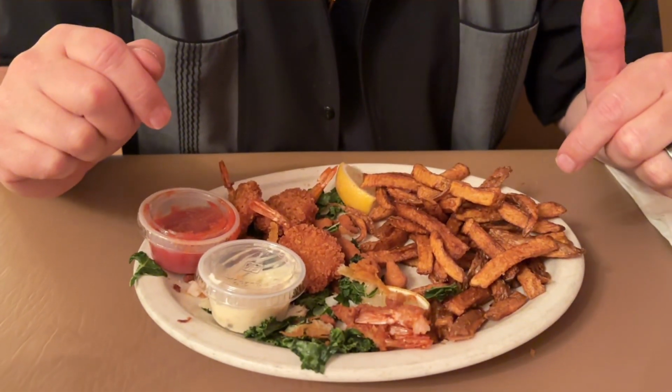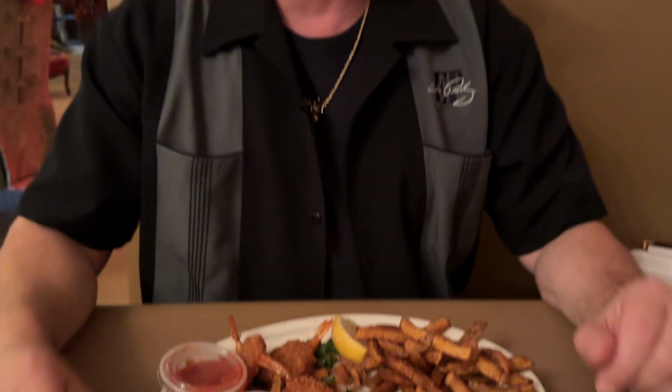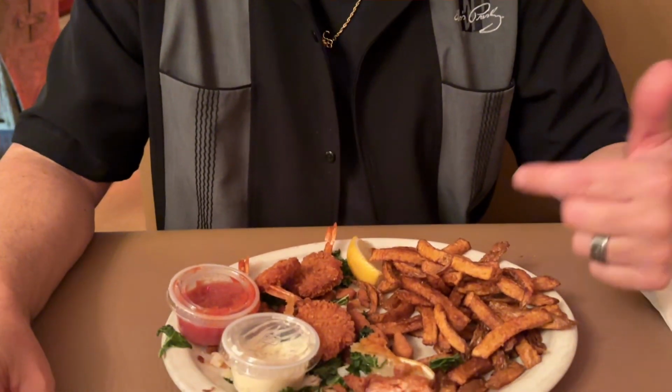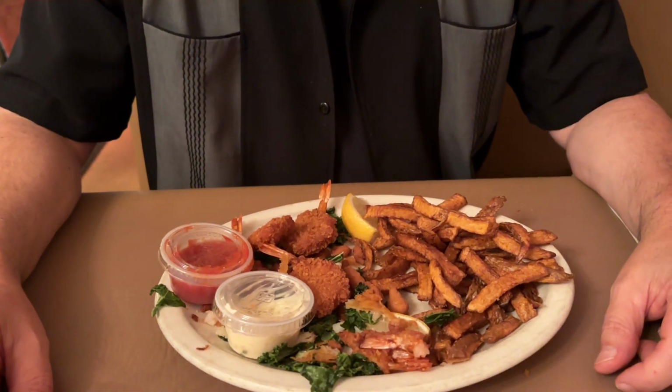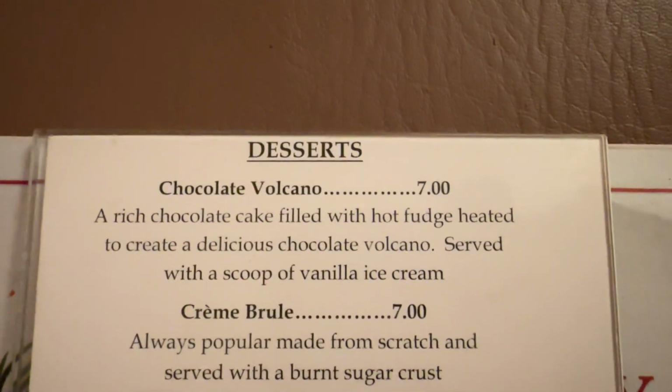I am going to take the rest of this home and put it in the air fryer tomorrow and try to keep these French fries. I can't do any more damage on it because I wanted to order dessert. Still have 3 coconut shrimp left, a few clams, plenty of fries. Great meal. Let's look at the dessert menu.